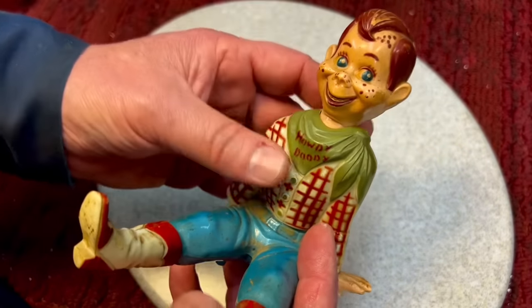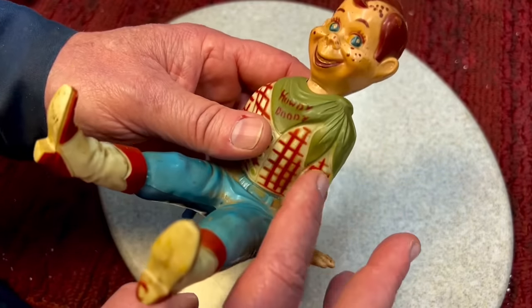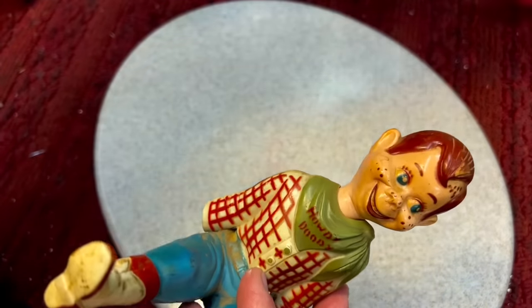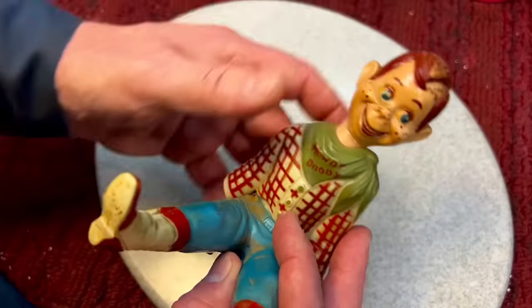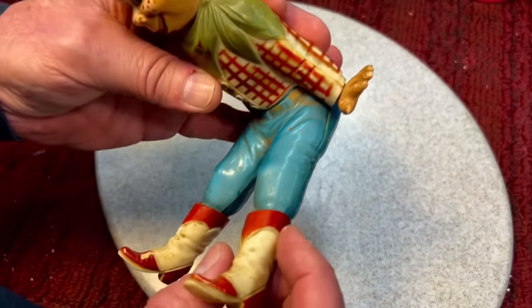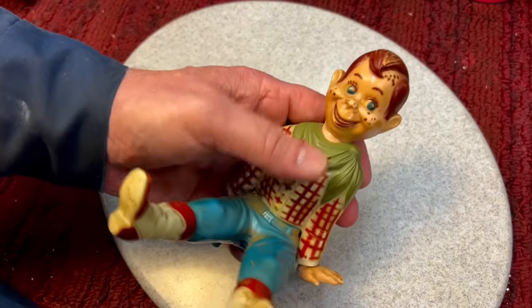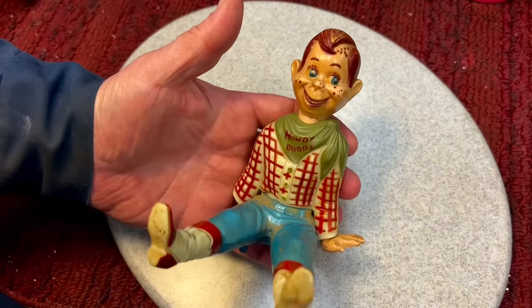And a good soap to use is like a Goop or something like that, because that's a very non-abrasive soap. You wouldn't want to use the pink stuff on something like this because it's abrasive. You don't want to have any abrasive on here because you want to keep all the nice colors on there, okay? So let's wash this up.